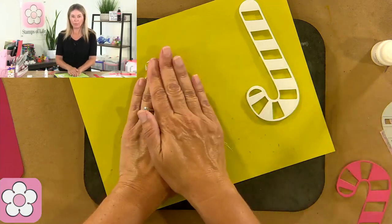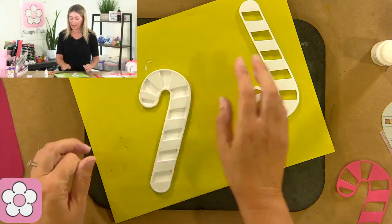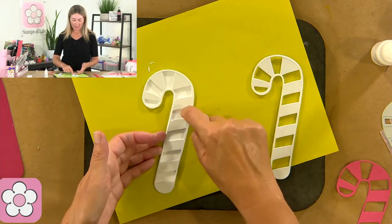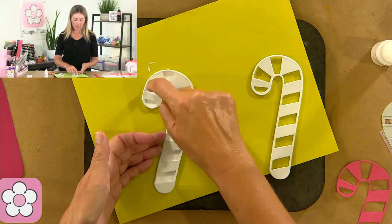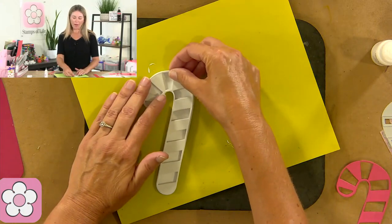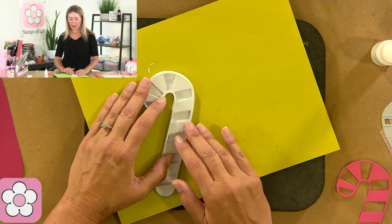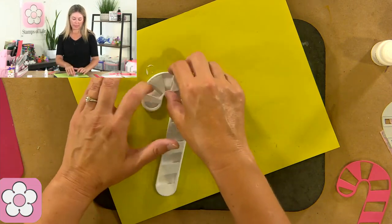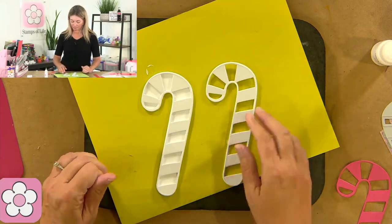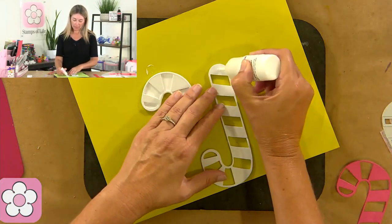So now I'm going to really press down on this. I want to marry those. And now I'm going to do the same thing with this one, but I don't have to be as careful because this is the bottom, where all my beads and stuff are going to go. They're not really going to fall out of there. So why am I doing two? I want to add a lot of goodies in little pieces. So I'm going to let that dry a little bit. We are going to add some glue to this one.